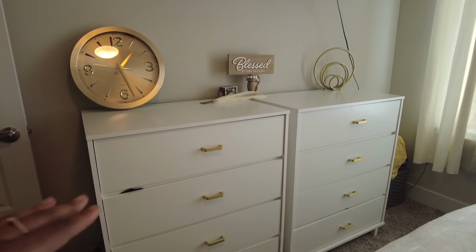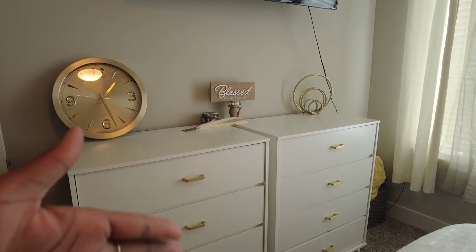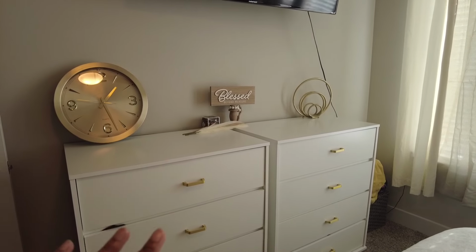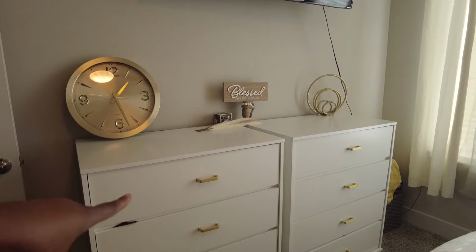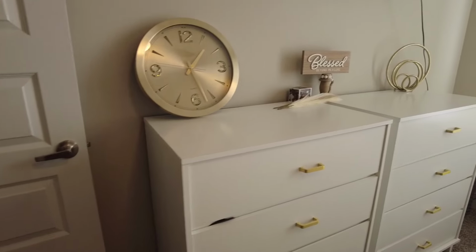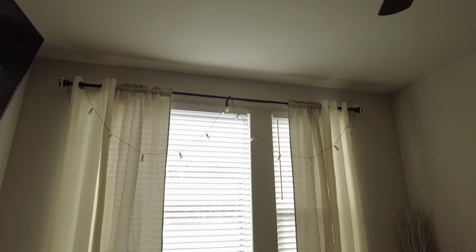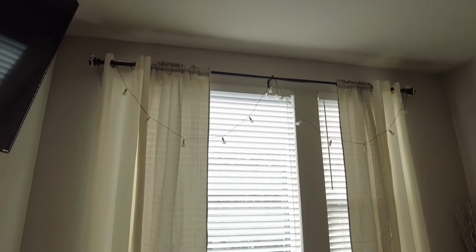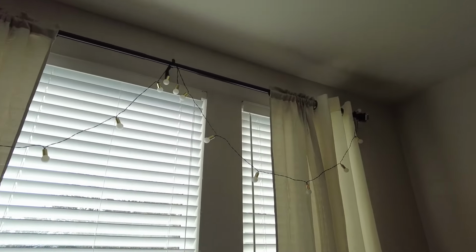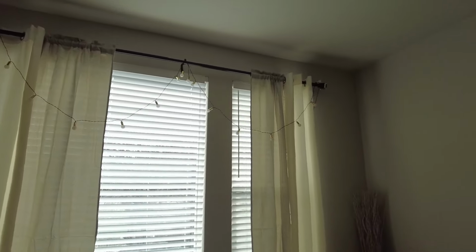I got these dressers from Target. So these are two separate dressers. I pushed them together, but I really didn't care about keeping them together because I think they're totally fine. They did not come with handles, so I ended up buying these handles from Home Depot, and they're the same ones as on the TV stand. Yeah, I got some lights up there. I don't think y'all can tell because the lighting in here is kind of weird, but I got lights up here. I got these curtains from Walmart and Big Lots.